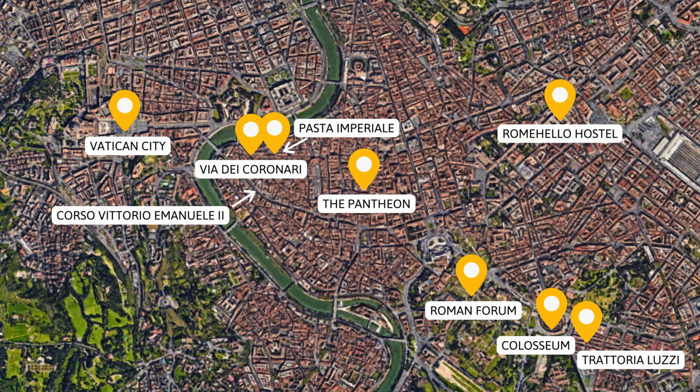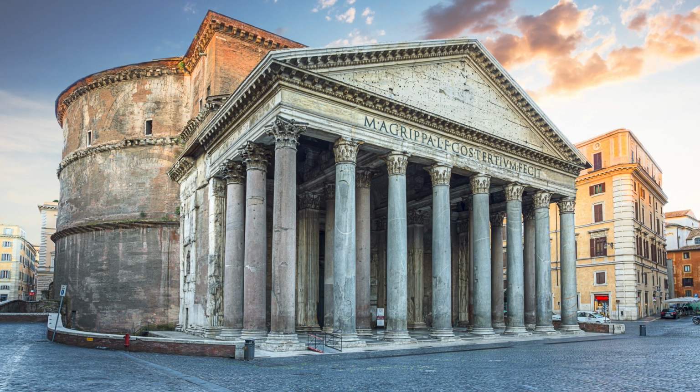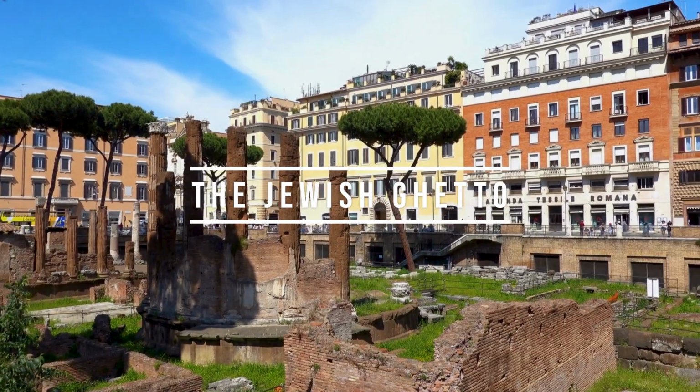You can either buy a ticket online in advance or at the booth once you arrive. The Pantheon is a marvel of ancient engineering and one of Rome's best preserved ancient buildings. It is probably most famous for the oculus, which is a hole in the roof that allows sunlight into the building. So once you've had your fill there, make your way to the Jewish Ghetto.